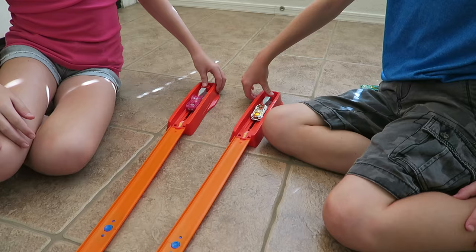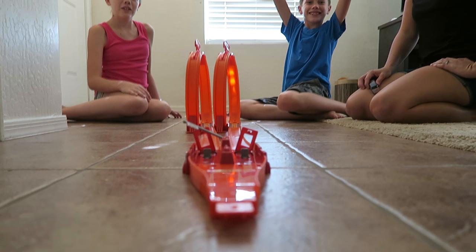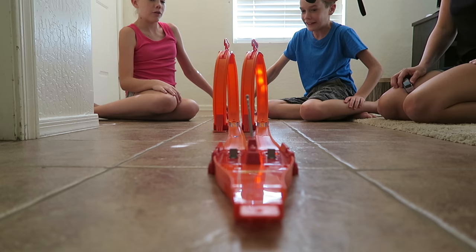Yes! Woo! I think Bryce won that. All right, we might need an instant replay on this. I think they actually crossed the finish line almost the exact same time, which is why one of them didn't get stopped or knocked off. They both went across the finish line. I'm thinking Bryce, I saw Bryce's go first. We'll have to watch that replay to find out.